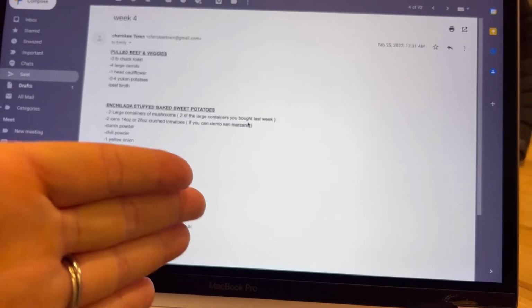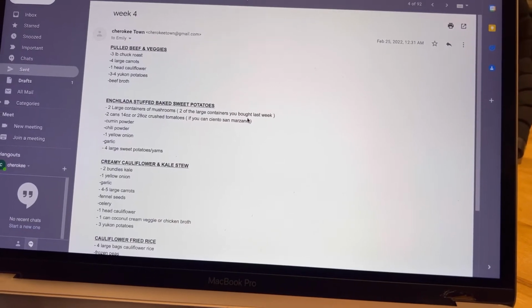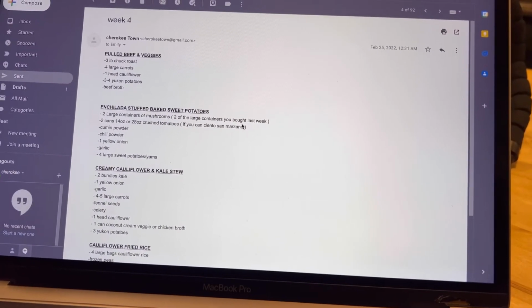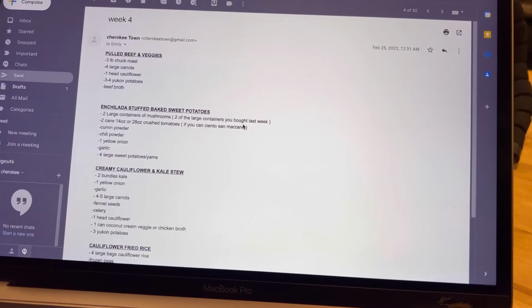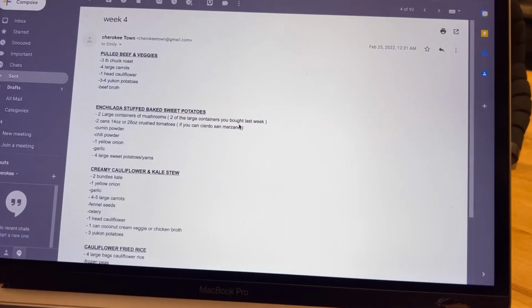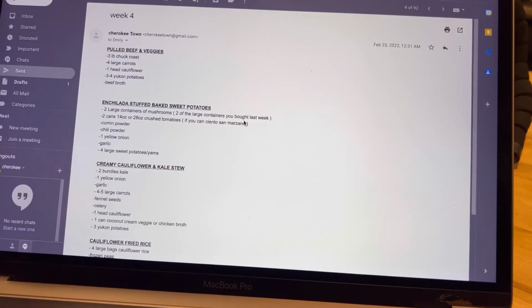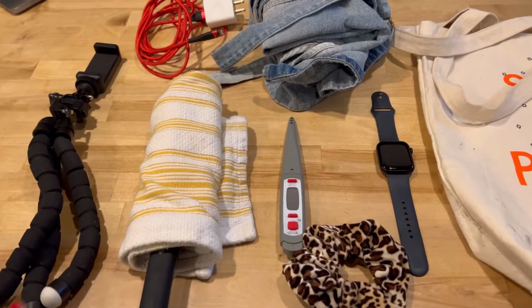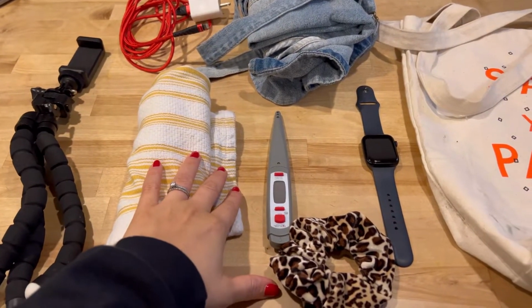grocery shopping, or if they have an Amazon account, or if they have a meal delivery service or a grocery delivery service, I will load up their cart and send it to their house on the day that we agreed upon. And then by the time I get there, all I'm doing is just unpacking all of my ingredients and getting right into work.